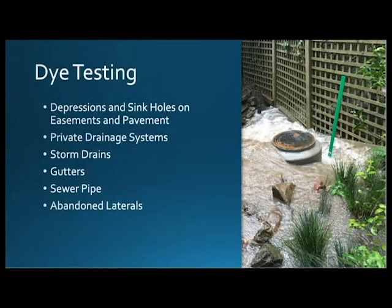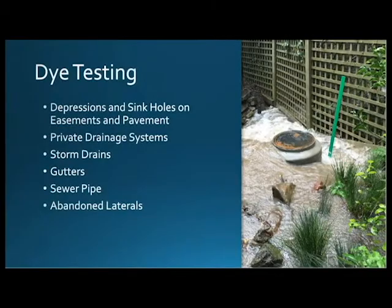And I'm almost done. Dye testing. We have a lot of ground movement. Most of our manholes are at the bottom of the creek. This is a dry creek bed, and before we raised it, it was actually just getting inundated. So we have a lot of depressions, we have a lot of sinkholes. Just go dye test, dye test, dye test, dye test.